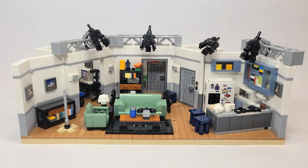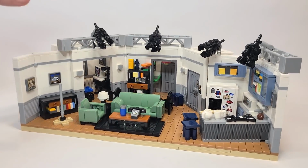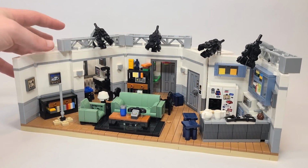All right, so here is the apartment, Jerry's apartment. Of course, I think it's the most iconic part of the show. And next would be the cafe if we were to get a follow-up set to this. But it is absolutely phenomenal. All of the different references and things like that in this, it is amazing.